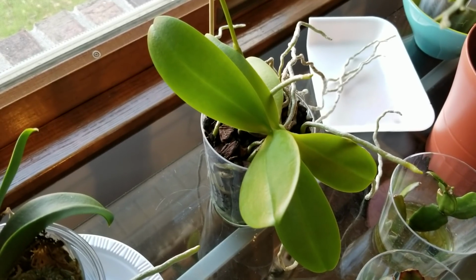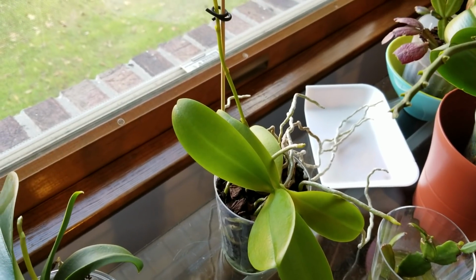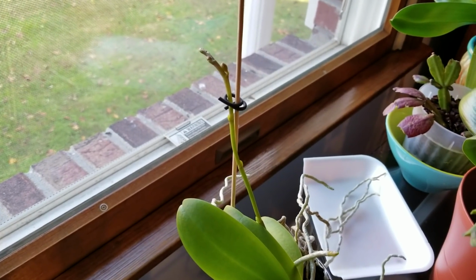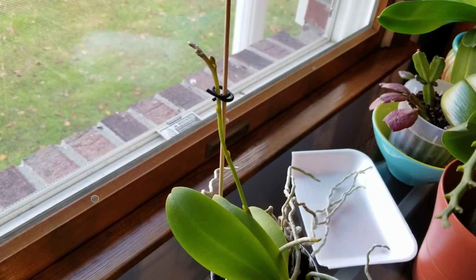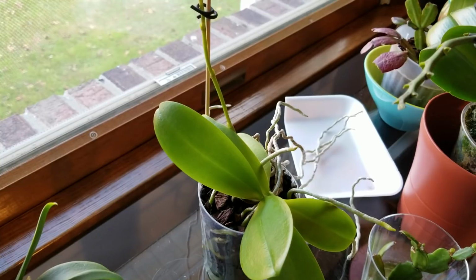And this beautiful little miniature Phalaenopsis that has the roots that go on for days, it has spiked. It's very unusual. The first bud is setting, but the spike is still growing. These little miniatures are very interesting to watch grow and bloom. They're very different from your regular size phals.